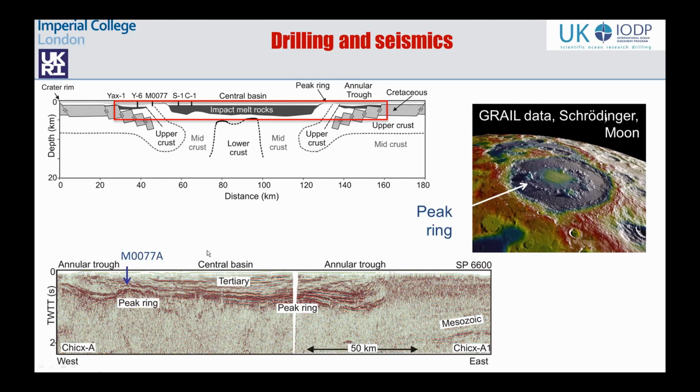So this is our seismic image. The red box shows you where it's taken from. And you can see that the basin's full of sediments. So this has basically been filled with about 1 kilometre of sediments. But at the base of those sediments, there's reflected sediments. You can see the original topography across the crater. So it would have looked a little bit like this.